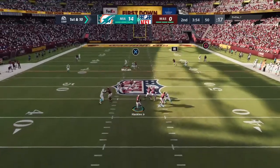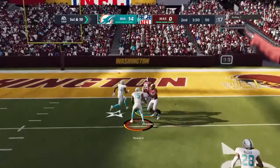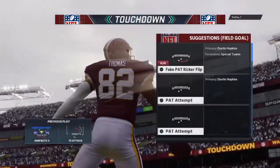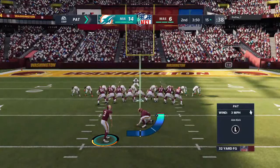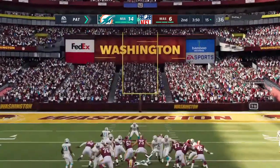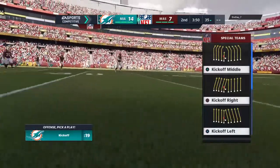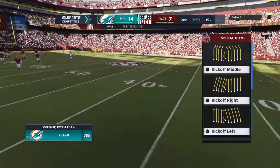From midfield now, Haskins. He'll air it out deep for Thomas. That's caught inside the 20. And he is into the end zone for a Washington touchdown. Logan Thomas, 50 yards. And his guys are able to make this a close game again. And that one makes it 14-7. Is good. Makes the score Dolphins 14. Our home team 7.